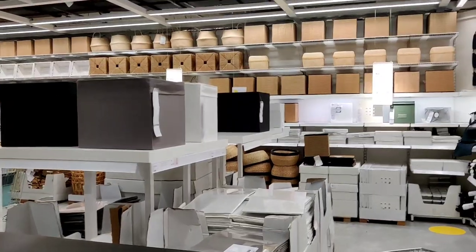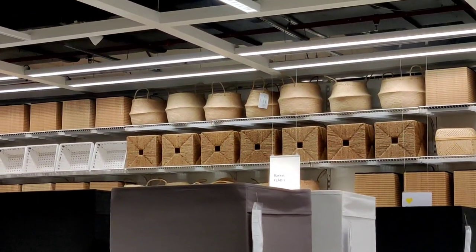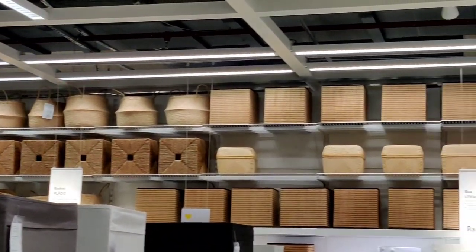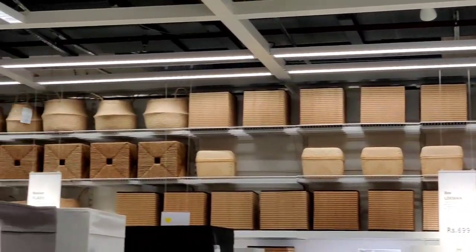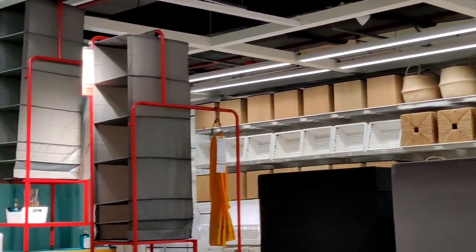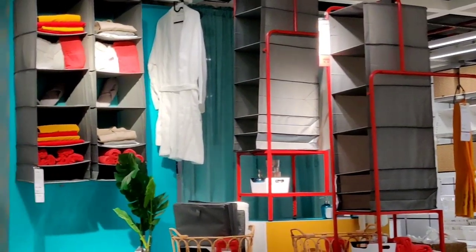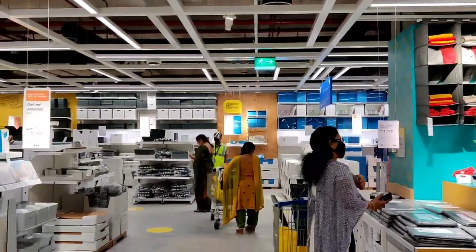Finally, we are out of the light section. We are into the basket section. Oh my god, guys, see all these baskets. We can see the true craftsmanship over here. Each and every basket was amazing. I didn't have words to explain those.